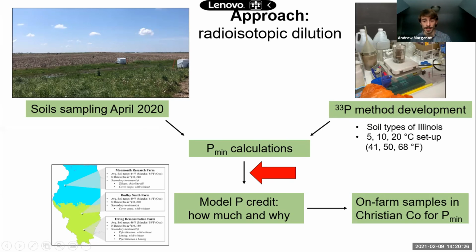So what I want to share with you today is the preliminary results on, is there a P credit? And if so, what is it sensitive to? Is it about your soil type most of all, which is a simple answer? Does it track with organic matter content like nitrogen does? So the N credit we know is more or less about organic matter. Is the P credit that simple? It would be nice if it were, but maybe it's not.